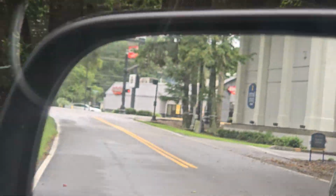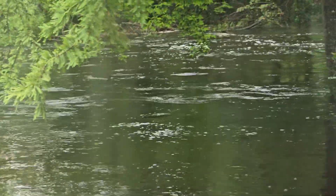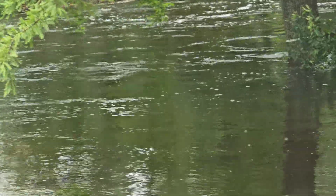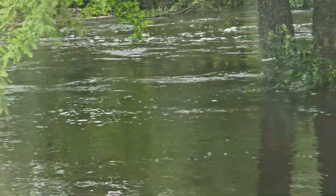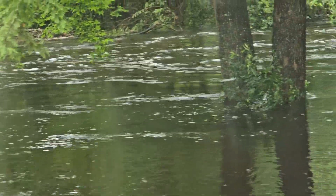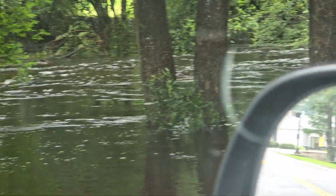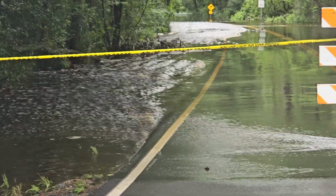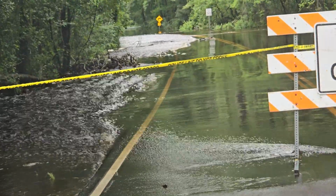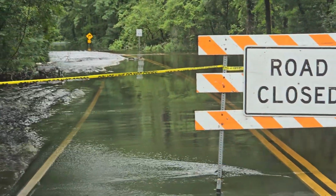And this stream right here, which is like a river now, never touched this. As you can see where the water is, it's over the bushes and stuff, the trees. It's a little small creek. But now it's a raging river. We've even got rapids where the water's going over the edge of the road and the curbs. So this area used to be a road. Obviously, you can't go down there anymore.